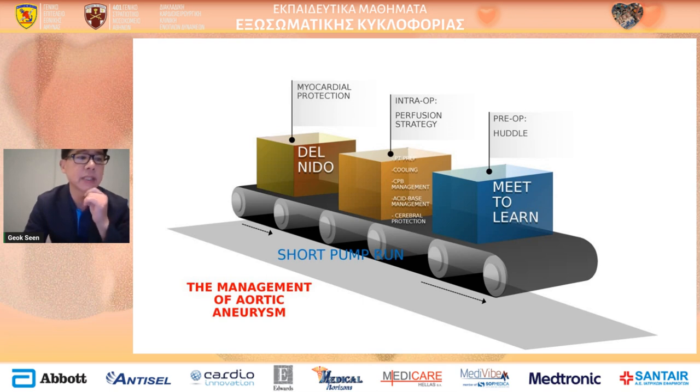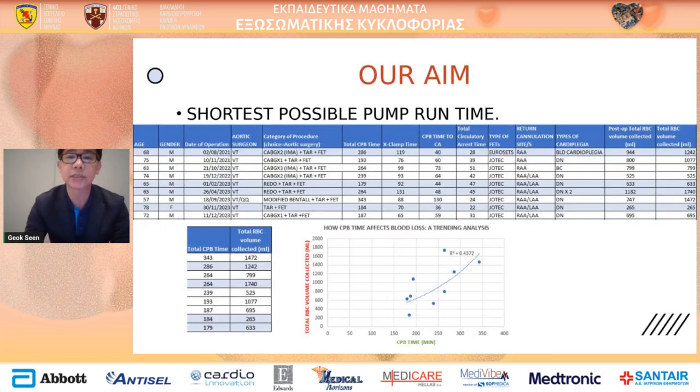We have streamlined our workflow to the following for a more efficient aortic repair, okay? And the workflow actually consists of three main components: preoperative preparation, intraoperative preparations, and CPB management. I'll explain each component and the relevant SOPs in detail in the following slides.